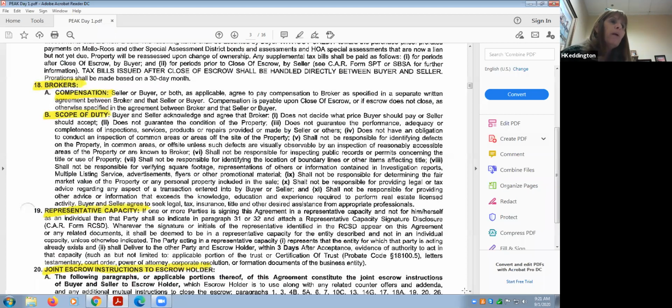Compensation, seller or buyer or both. Typically the seller pays the compensation. Important thing too, agents have called me and said, hey, should I put this in there? My compensation is not put into the offer in any way. You're not writing it in. We have separate forms for that. If for any reason you don't belong to a board, we have a separate compensation form to use, but it's not made a part of the offer.